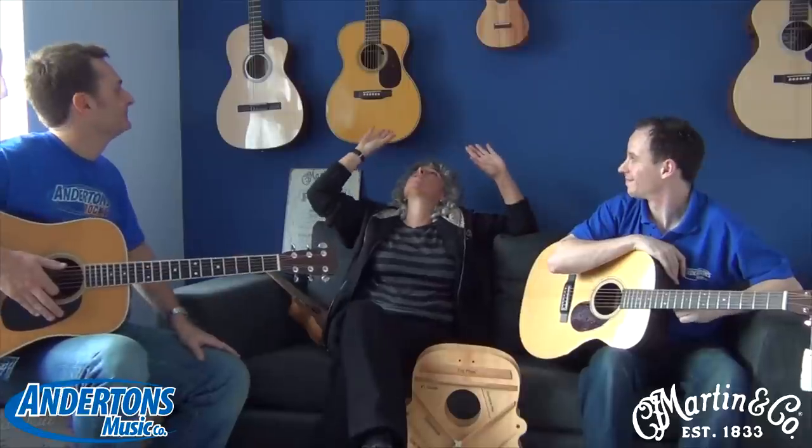The Eric Clapton is a very special signature model because, of course, it's designed to be almost exactly like his 1937 00-28 that he played on MTV. Right.